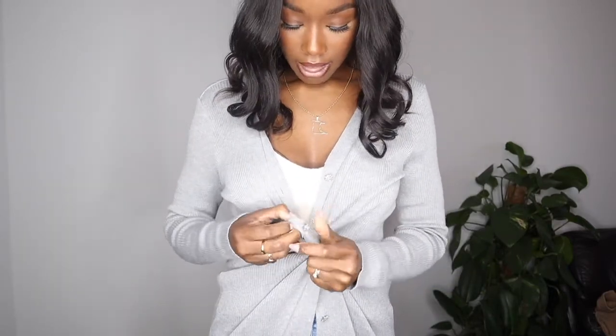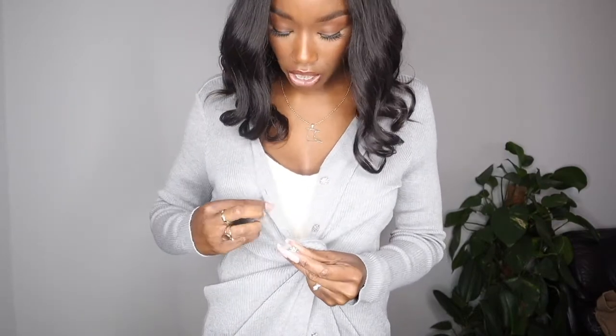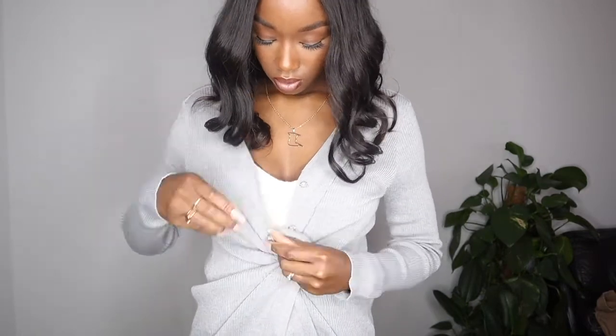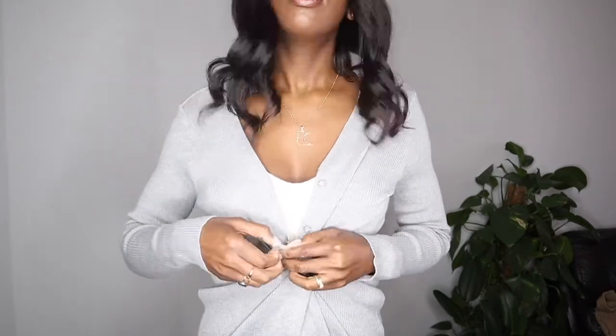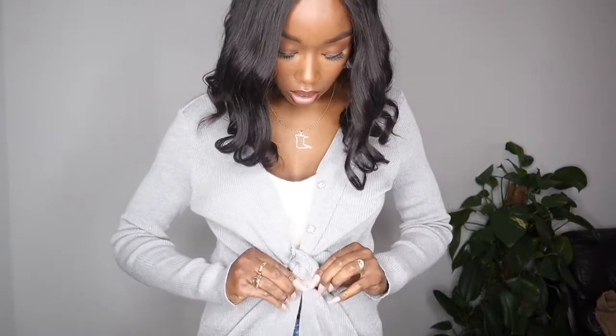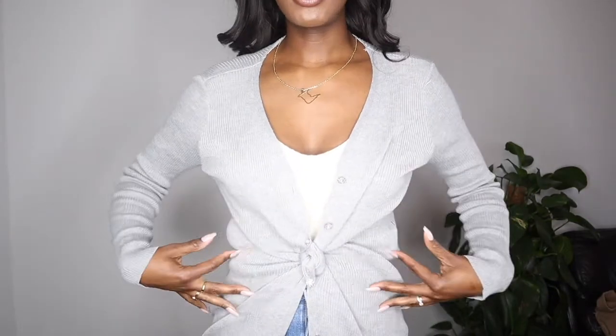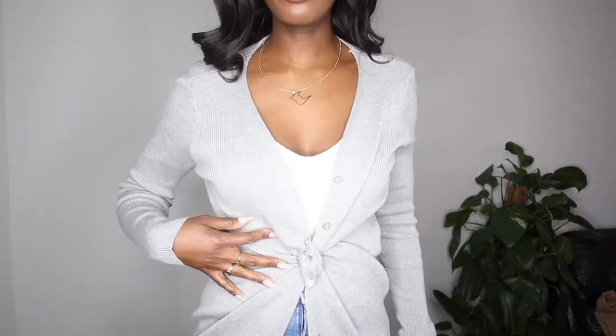And again, and then button it on the opposite side. So similar to how we did it with the shirt, but just line that button up with a hole on the opposite side. And then that's it. It just gives you this kind of knot effect.